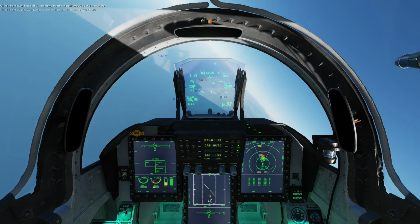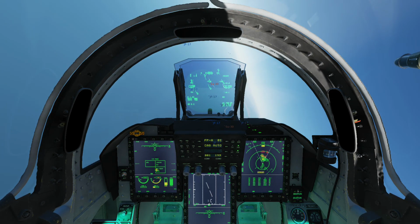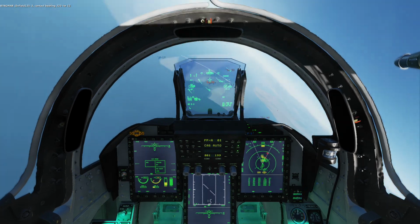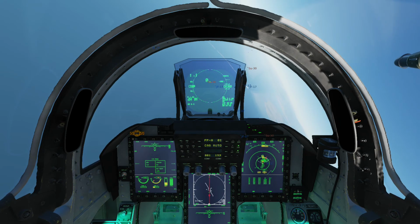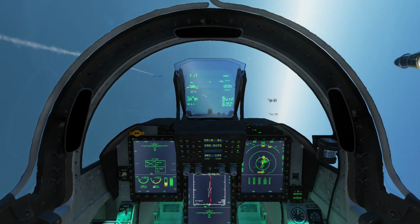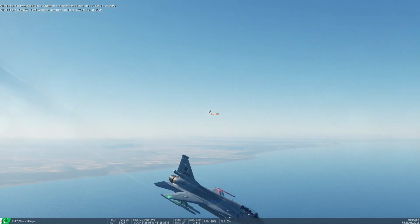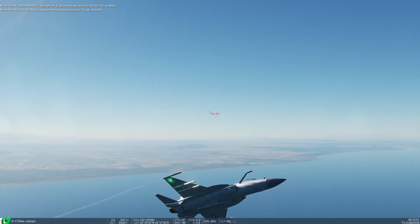Contact bearing 320.12. And missiles away. Fox 2. And oh shit, we missed it. Missed. Shit. 5,000, 6,000. Now I'll have to go with guns on him.